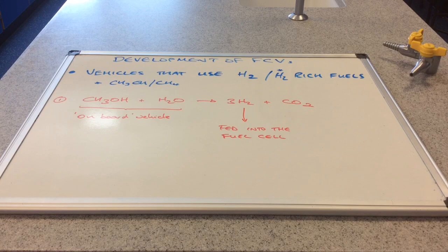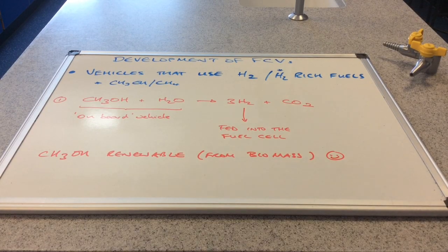The beauty about methanol is it's a renewable substance because it can be generated from biomass. The other advantage of methanol over hydrogen as the actual fuel at the start of the process is that methanol is a liquid, and liquids are far easier to store than something like hydrogen gas. Hydrogen gas has got to be stored under very, very high pressures and very, very low temperatures, and that's problematic. Whereas a liquid fuel is much easier to store.